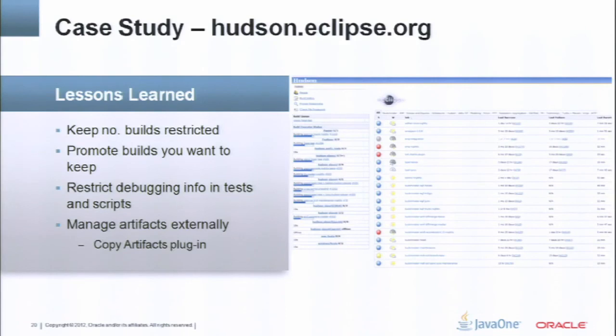Yeah. So this is a summary of the stuff that we learned whilst looking at the Eclipse scenario. We talked about most of these. Keep the number of builds restricted, and promote just those artifacts you actually want to keep, rather than every intermediate regression test result. Manage the amount of information going into the log files, purely from the disk space perspective. And make sure that you are both backing up your metadata and using the relevant plugins, like the Copy Artifacts plugin, to move those big artifacts like EAR files or builds of Eclipse IDE onto separate managed storage. So your build server isn't also your download server, for example. That could be a problem if you're a large site like this.